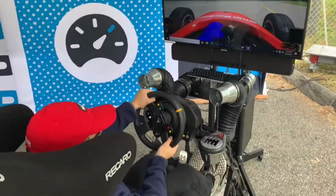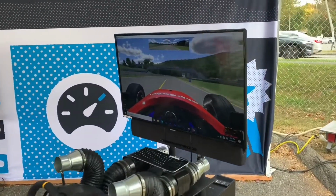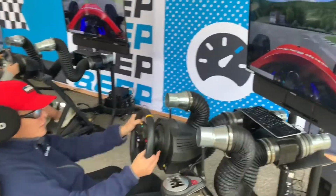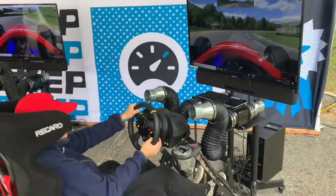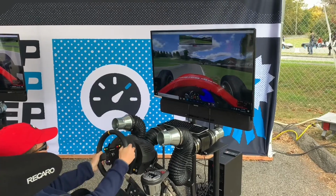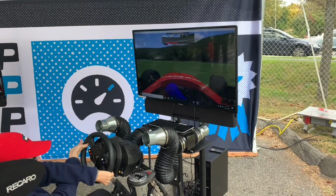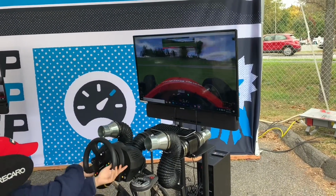Here's Robert at the Greenwich Concours d'Elegance on the simulator. Go, buddy, go! Oh, you spun out! Get back on the track.